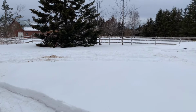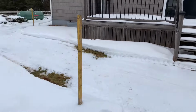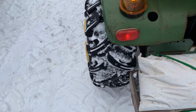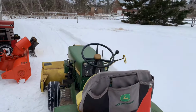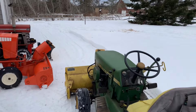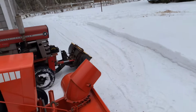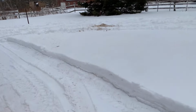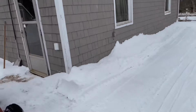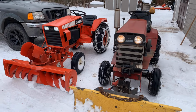They're all now. The other thing is, no chains. If he had chains, I think it'd be a little different story. Still did fairly well, I would say. I would say that the Massey Ferguson is just as good as the Case.